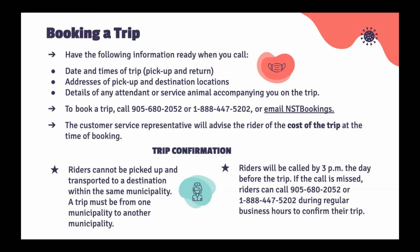And the customer service representative will advise the rider of the cost of the trip at the time of booking. So after you give them all of this information about your pickup and your drop off location, they'll give you the cost of the trip and trip confirmation. Riders cannot be picked up and transported to a destination within the same municipality. A trip must be from one to another. You can't be picked up and dropped off in the same area. Riders will be called by 3 p.m. the day before your trip, just to confirm that you still have your trip on hold. And if the call is missed, you can call them back at the following numbers during their regular business hours just to confirm the trip.